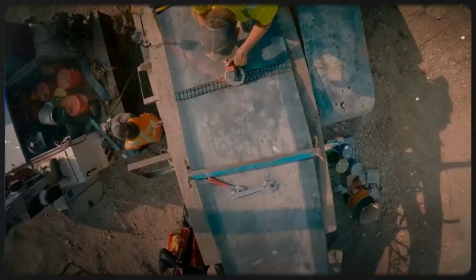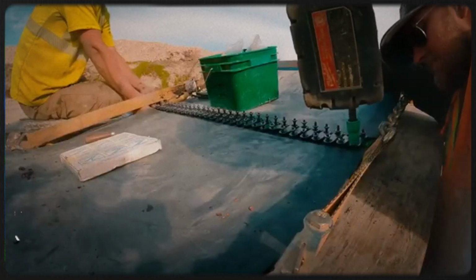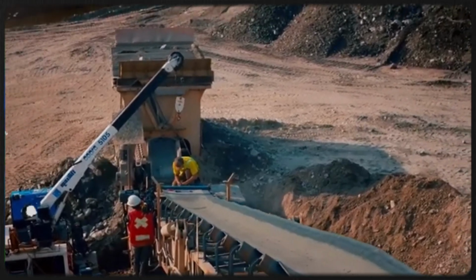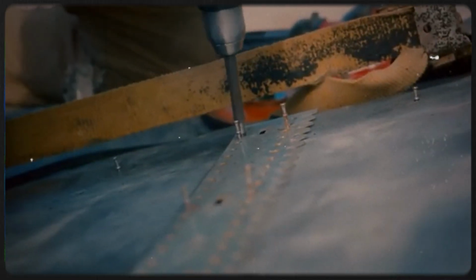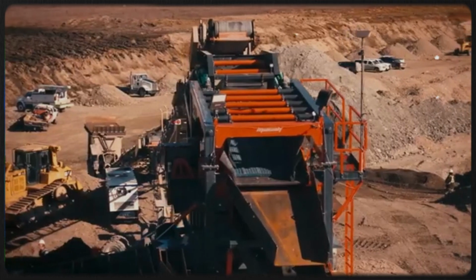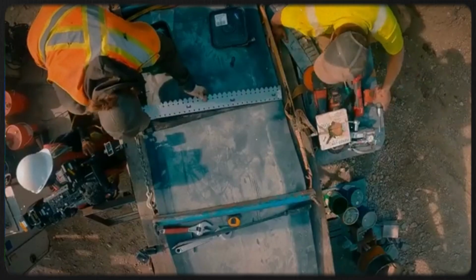We need dry dirt going up our belts. You can see this material here, a lot of water in it. This is really soupy stuff. When you put this on your belts, it makes a lot of material that sticks to the belt. You know, there's not a lot we can do other than shut down Roxanne. And well, we know Parker isn't down for that.